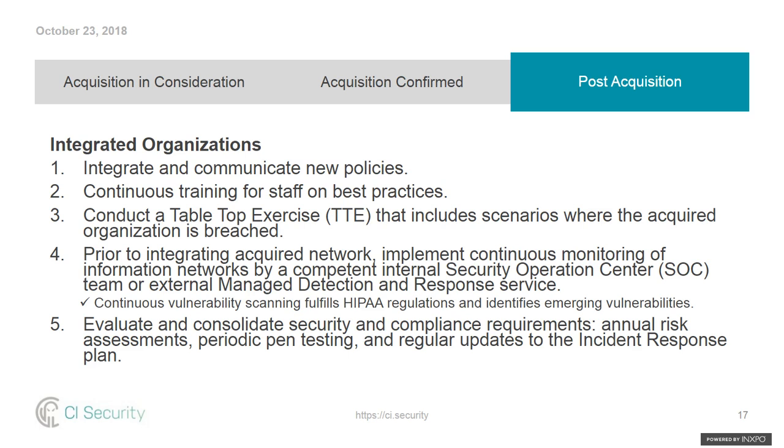And of course, we need to consolidate our programs. All the things that we've kind of alluded to before. There's the grand melding, if you will, of the annual risk assessments, our technical testing, and all our processes that support our security program.